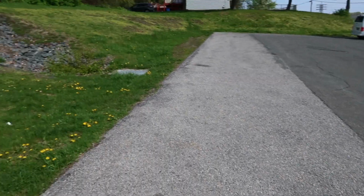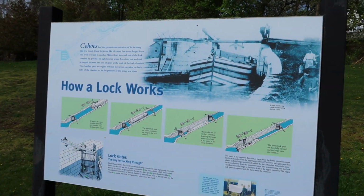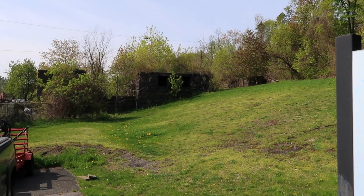We're in this parking lot here, and there's a sign here, randomly, supposedly showing how a lock works. Shows you how a lock works. And so I looked over there, and there's an old lock.